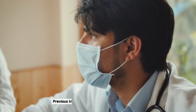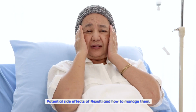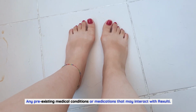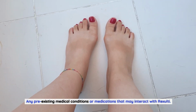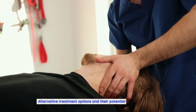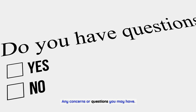Your specific mental health condition and symptoms. Previous treatment options and their effectiveness. Potential side effects of Rexulti and how to manage them. Any pre-existing medical conditions or medications that may interact with Rexulti. Long-term effects and monitoring requirements. Alternative treatment options and their potential benefits and risks. Any concerns or questions you may have.